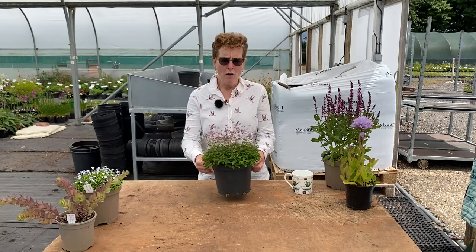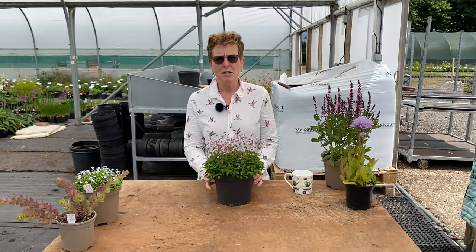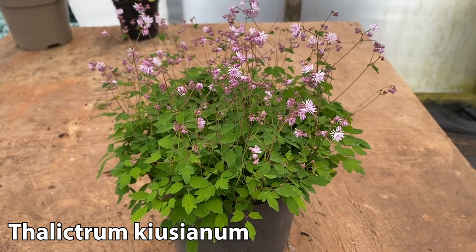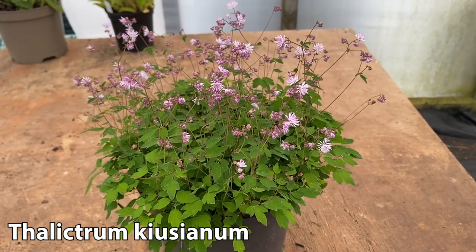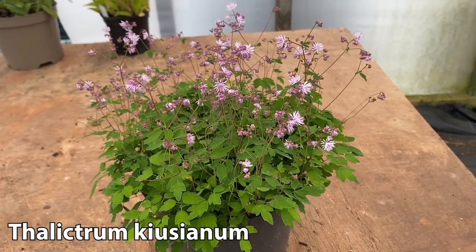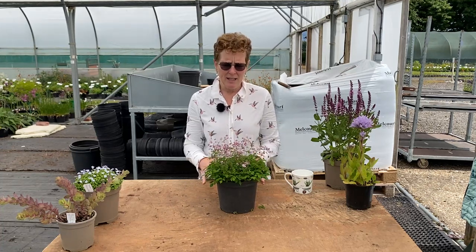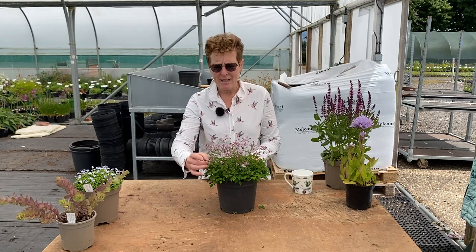Then one of the really sweet low growing Thalictrums is this beautiful Thalictrum kiusianum. Lovely fluffy heads on here, masses of buds still to come. Foliage is really hugging the ground. Again, this is a mat forming plant. It's running around at the base there, and it just looks fabulous at this time of the year. So we're just coming into early summer, and it's great for woodland shady areas.